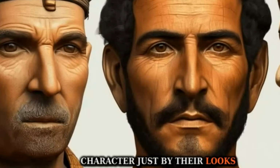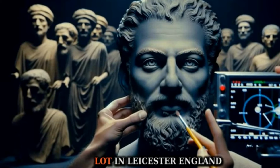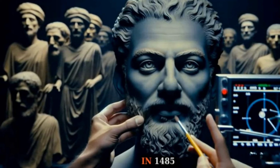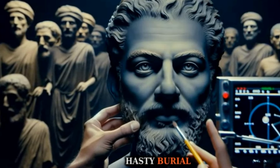37. King Richard III. Unlike William Shakespeare's portrayal of King Richard III as a sneering villain, this reconstruction of the monarch shows a much kinder face, although of course it's not possible to tell someone's character just by their looks. King Richard III's bones were unearthed beneath a parking lot in Leicester, England. Archaeological evidence suggests that after his death in 1485, his body was beaten before a hasty burial.